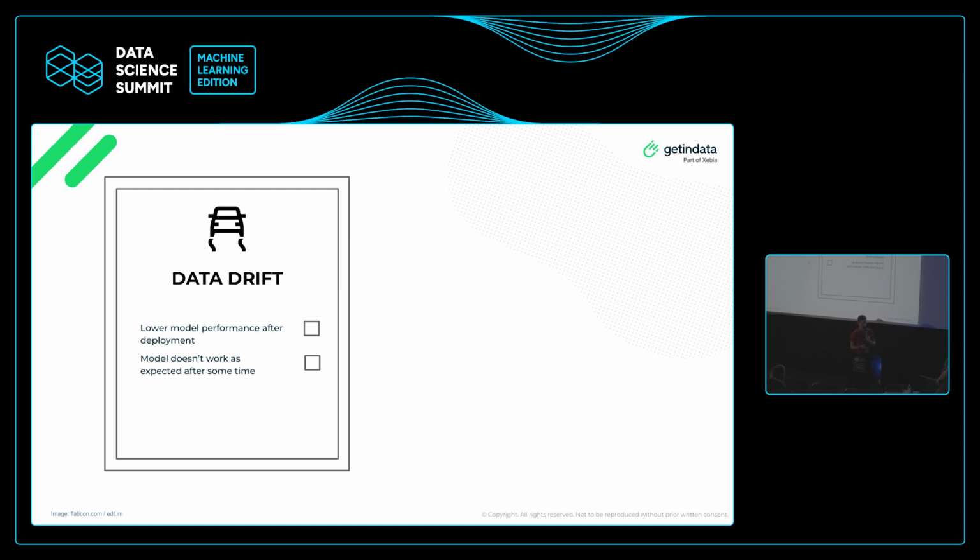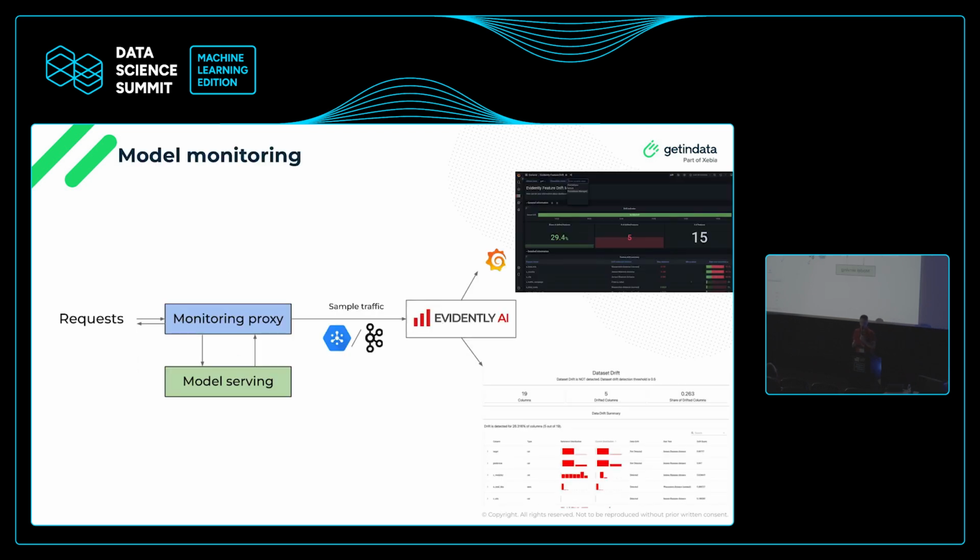And the second flavor of this bad thing is that you can expect the data drift to appear after some time. So in order to prevent that, this is the last component of our MLOps platform, which we call model monitoring.